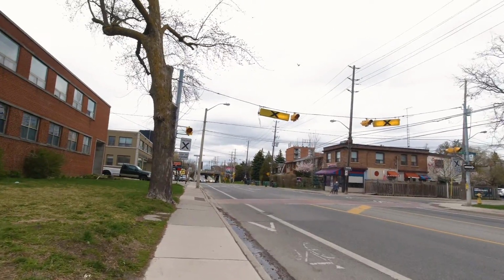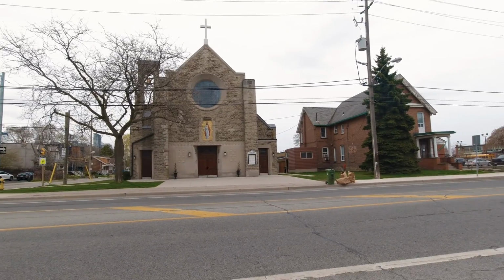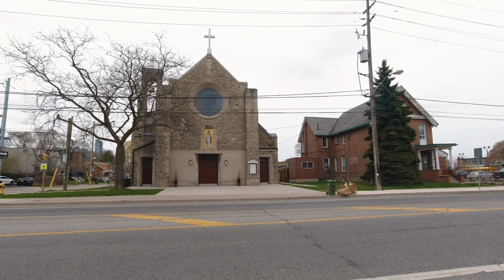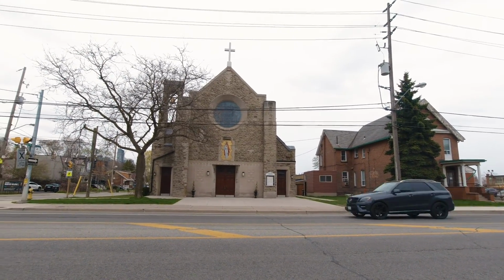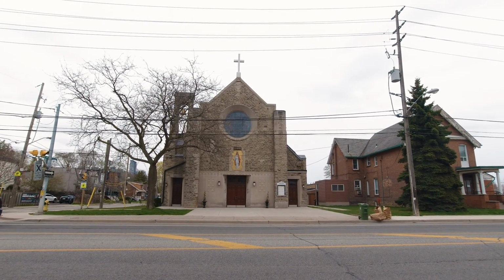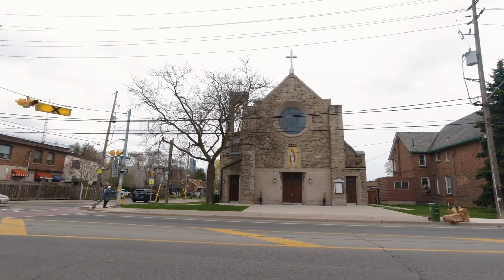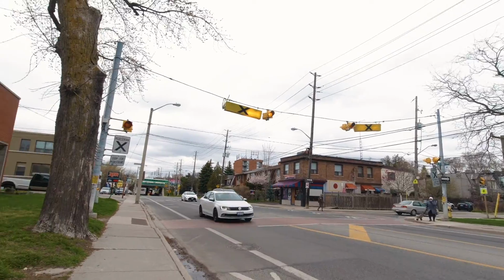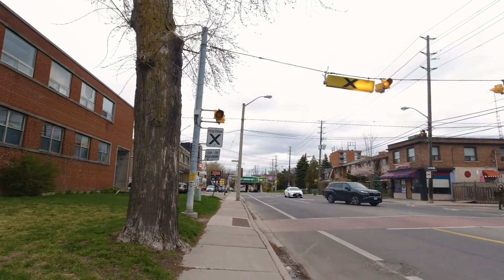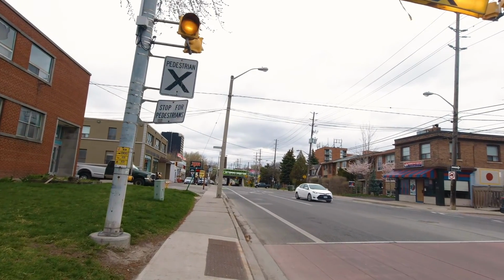Interesting business there in a church, and that old lady is going to come across the shot. Okay, come on, turn on the monitor. Come on, your monitor. That's cool. GO Train all the way in the back. Oh, there's another garage here. Japanese fast food.